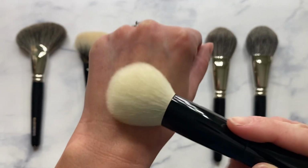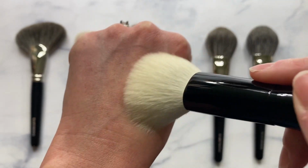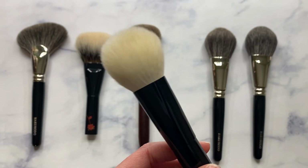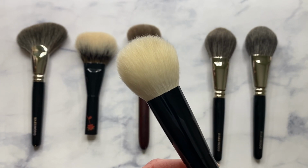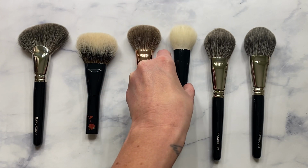Absolutely beautiful. And it would be a really good blush brush too. Definitely, you could use it for blush or for bronzer. And it's just lovely. And I love the length. 40 millimeters is probably one of my favorite. From like 35 to 40, it's just a very useful size in my opinion. So love, love, love that one.